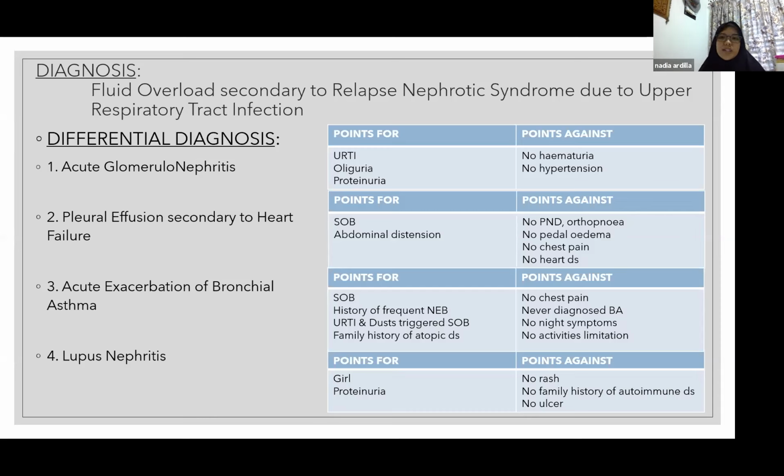So for the investigation, in order to rule in and rule out my diagnosis, first I'll do the blood investigation. I'll take full blood count and then I do renal profile because she has underlying nephrotic syndrome. Why full blood count? What do you want to see? Because she is coming with URTI symptoms, she may have some infection ongoing, so they may have leukocytosis. As well as if she has any chronic kidney disease, they may have anemia. As well as coagulopathy, may have thrombocytopenia if she has any liver problem going on.